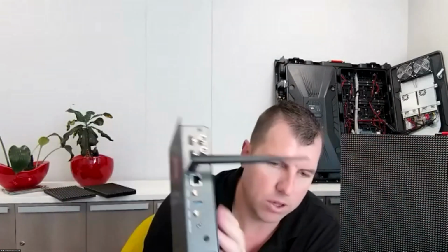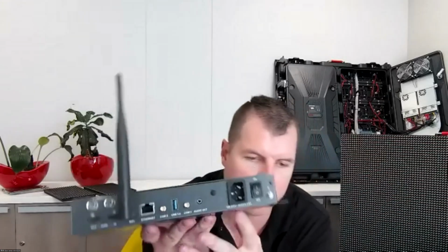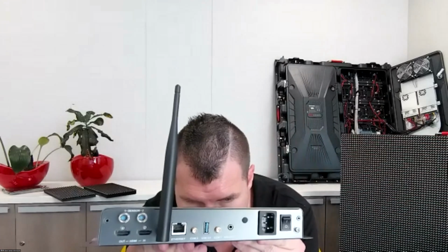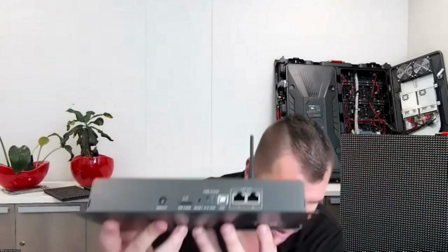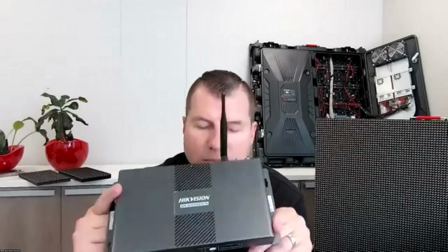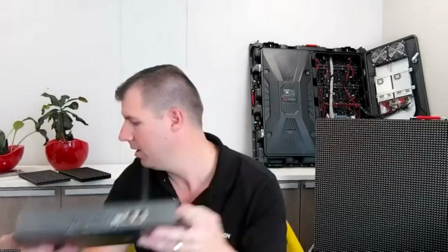Why is it not showing there? So these are LED controllers. Yes, it has Wi-Fi built into it as well, so you can communicate with it. All your different plugs are on there for your HDMI input, output, and then your front controlling itself. You can also put a memory card in there, which is pretty cool. So they are designed for displaying for the LEDs.